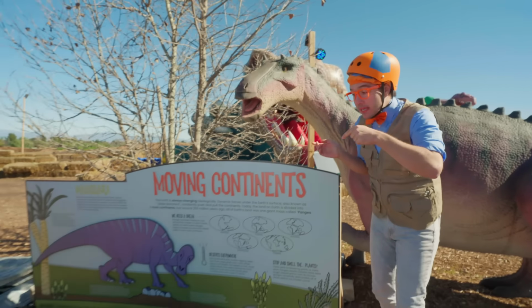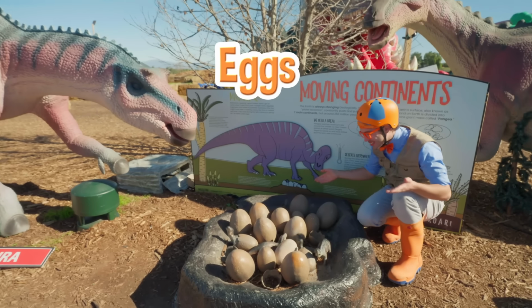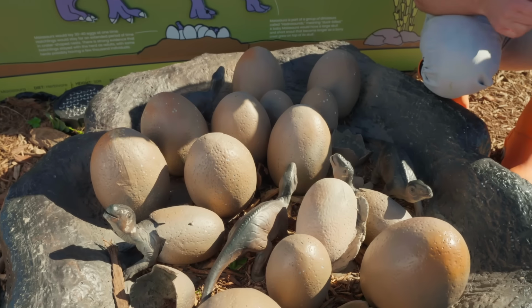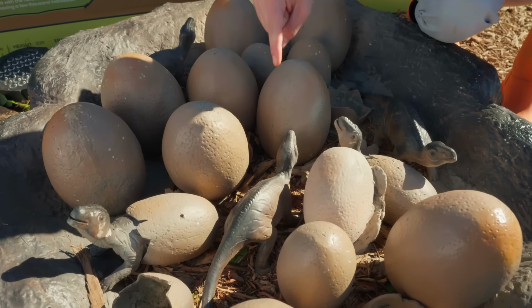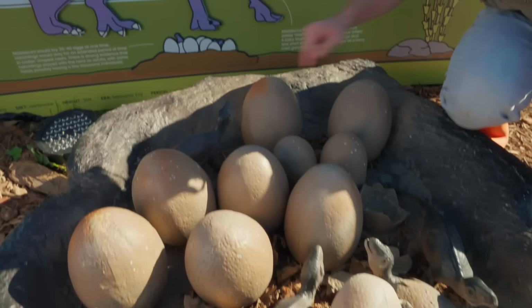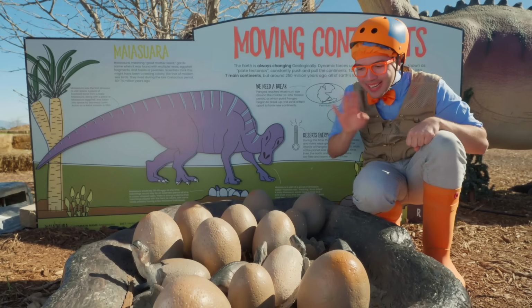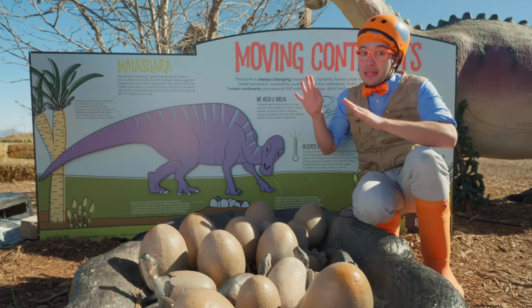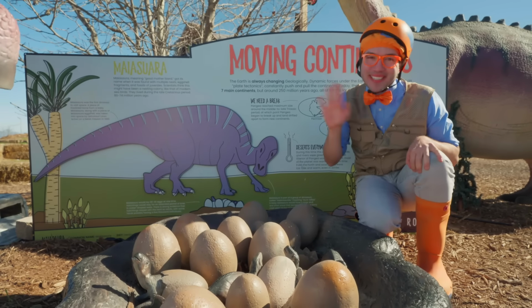Whoa, and speaking of eggs, check it out. All the dinosaur eggs. Whoa, there's so many here. Let's count the dinosaurs. One baby dinosaur, two baby dinosaurs, three baby dinosaurs, four baby dinosaurs, and look, five baby dinosaurs. Hello, baby dinosaurs. We don't want to get too close because we don't want to make the mother dinosaurs get angry or nervous. So we'll just wave from here.